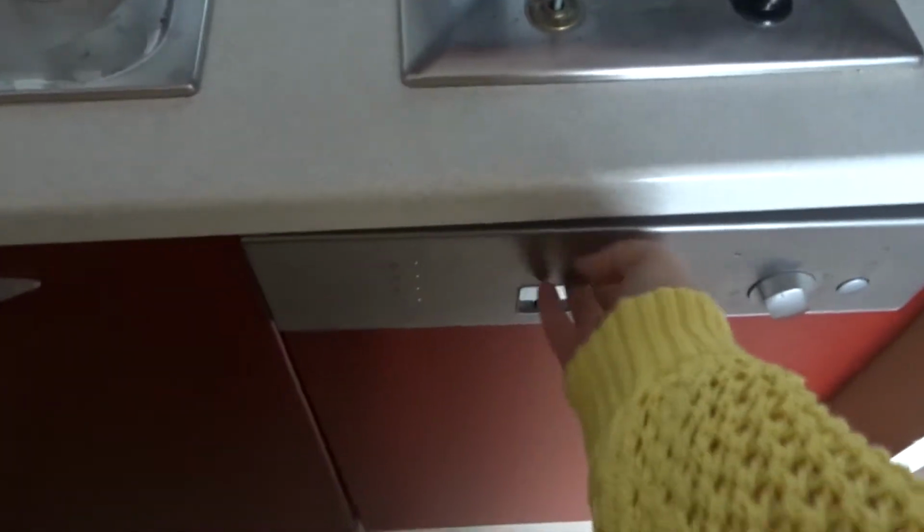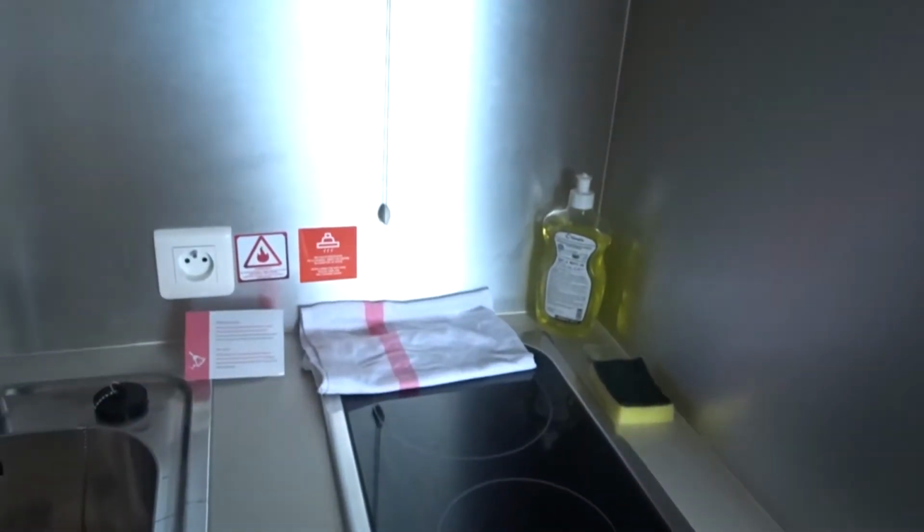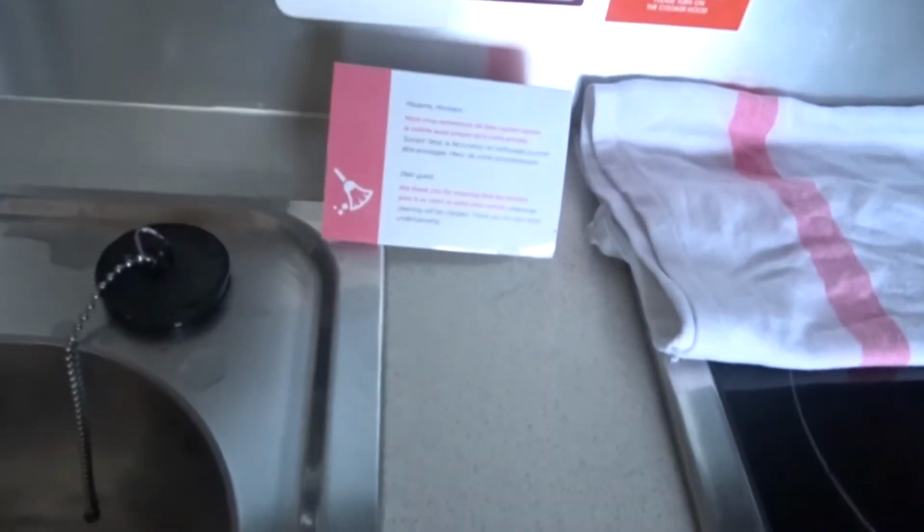Dishwasher. Is that a dishwasher? Yeah. I did not know that. Oh my god, you get a dishwasher. That's amazing. We didn't use that. Sink, hob area. They leave you with a few basic things. Microwave and plates and bowls. Wine glasses, which we didn't use, and a bin, and a brush and stuff. But it does say that they will charge you if they have to clean, so you have to make sure it's completely clean before you leave.